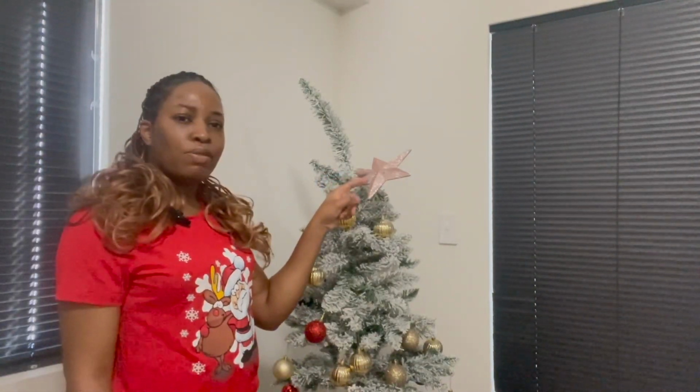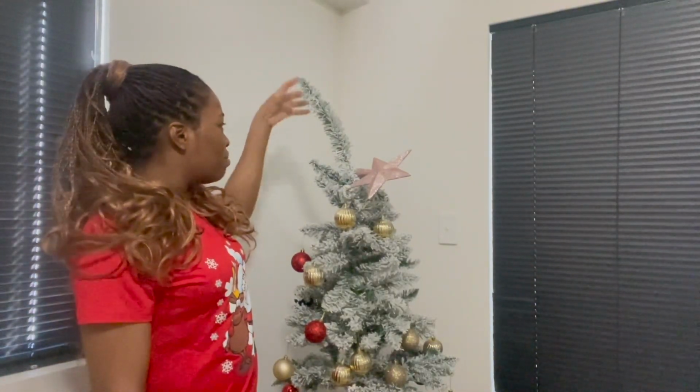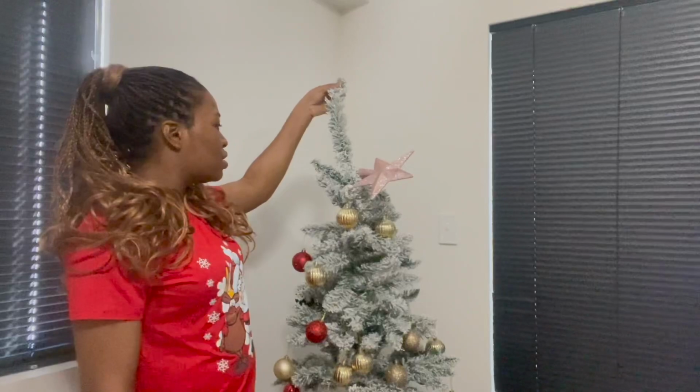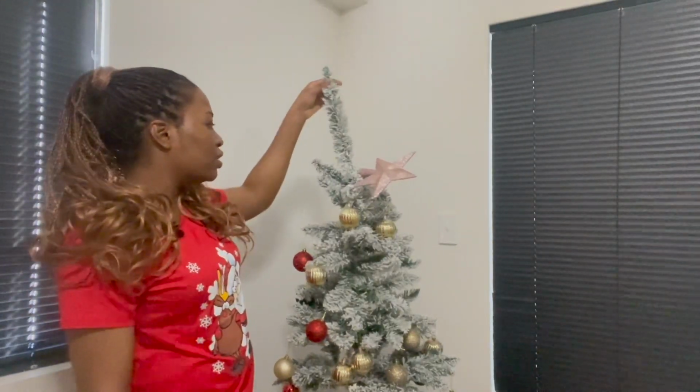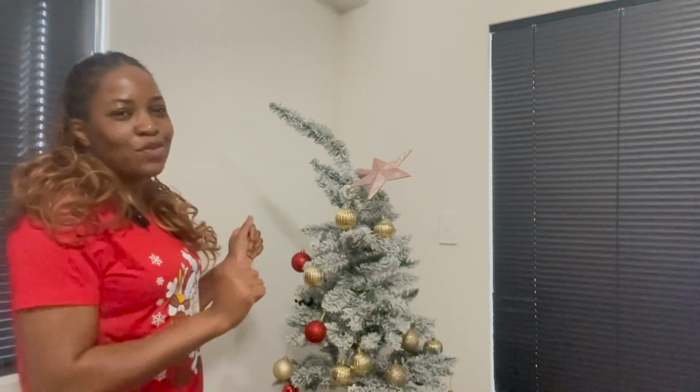So this tree topper is supposed to go here, but it kept bringing this thing down. Whenever I put it here, it kept pushing it down like this. So I don't know. I've just put it there, guys. This is the best I can do for now.